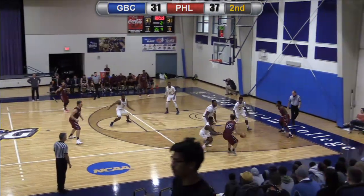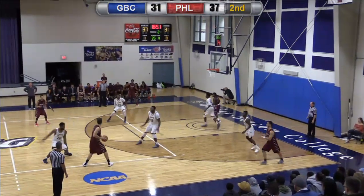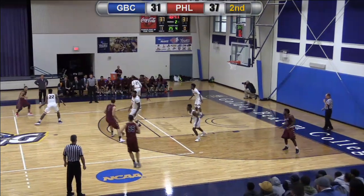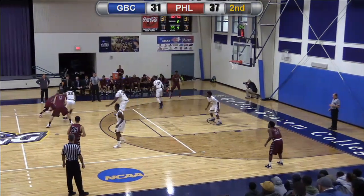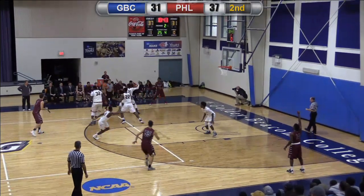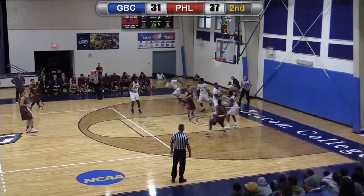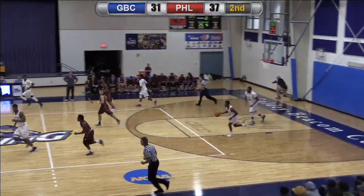He's looking to work it. Goldey Beacom talking on defense. It's good to hear that. Communication is key. That's Guerrero with the ball. Kick it to the corner. Tries to go baseline. Bad shot. Picked up by Tillman.